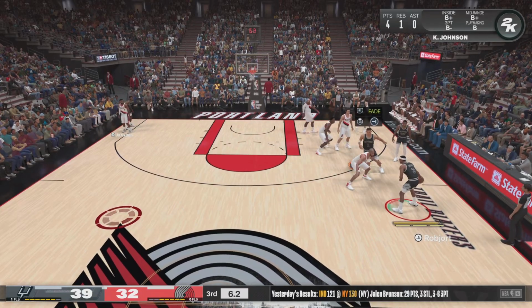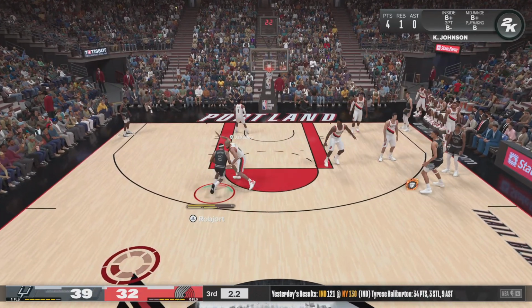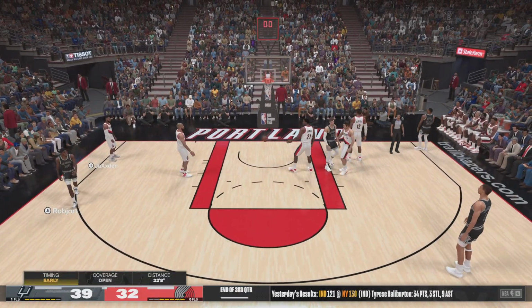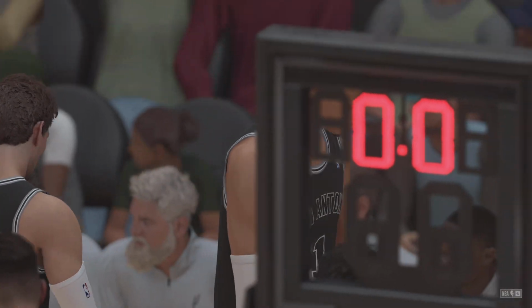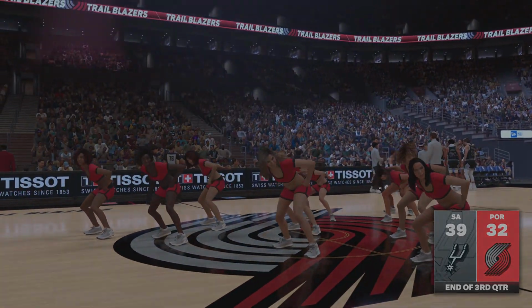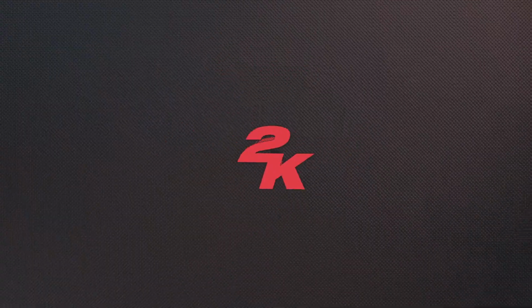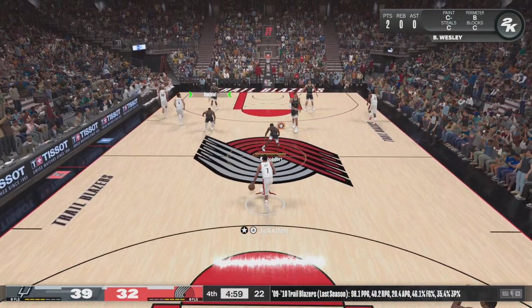And here is Johnson. Here's Wesley. No good on the last second attempt there. And so it's San Antonio bringing the quarter to a close with a 7-point lead. They've been playing some inspired defense. Fourth quarter of action is upon us. Thanks, as always, for joining us. Portland trailing here.